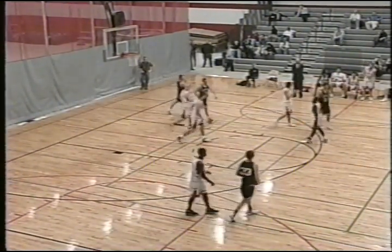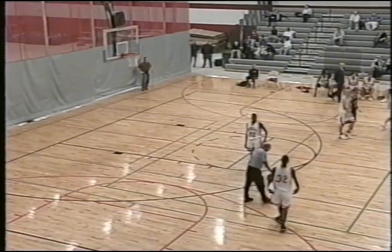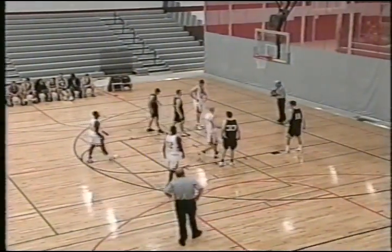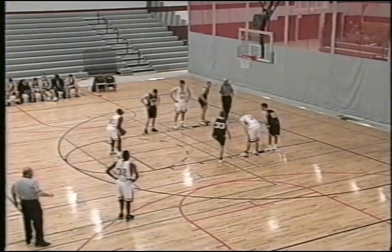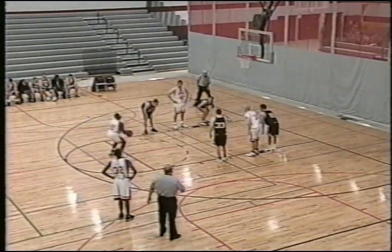Looks like an illegal screen on Wellesley. Illegal screen on number 11, Fiorello, as he tried to pick off Marcus Burke coming around. So Wellesley's offense is very screen-oriented. Pretty tame screens compared to what we saw in Dedham. Yeah, there's no blood out there yet, is it? And Marcus Burke will go to the line 1-on-1. Tie game here, 25 all. One minute 58 left to go in the first half.